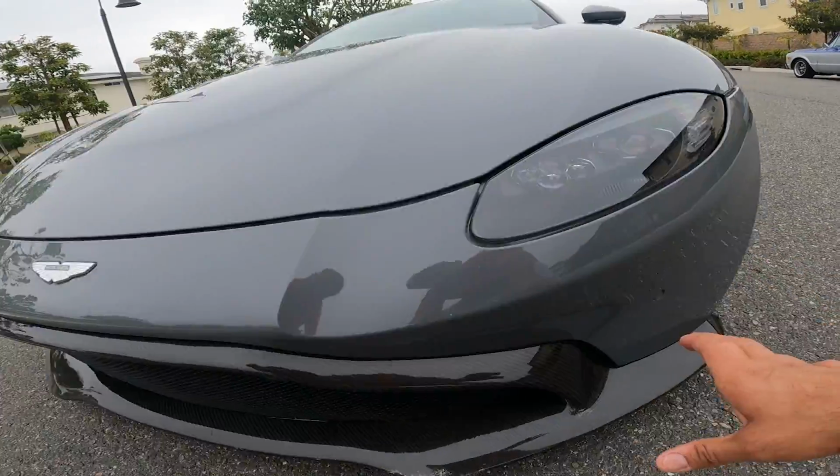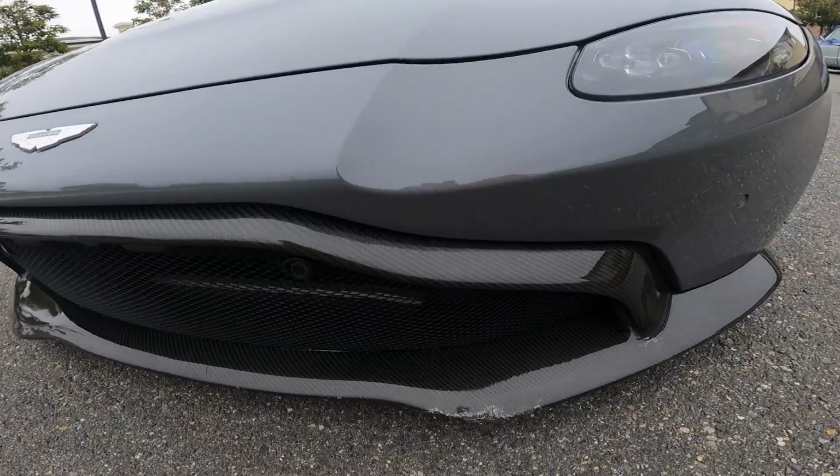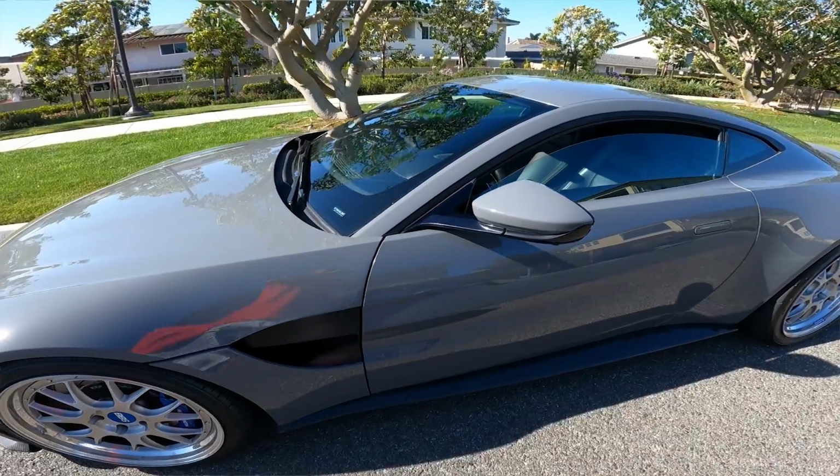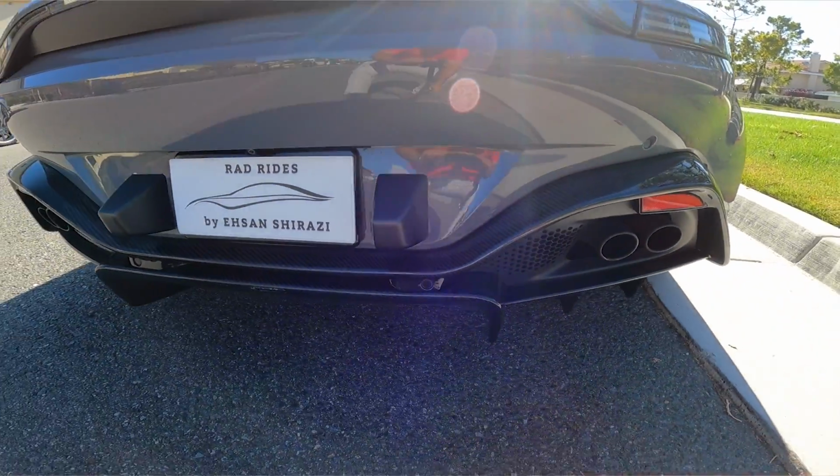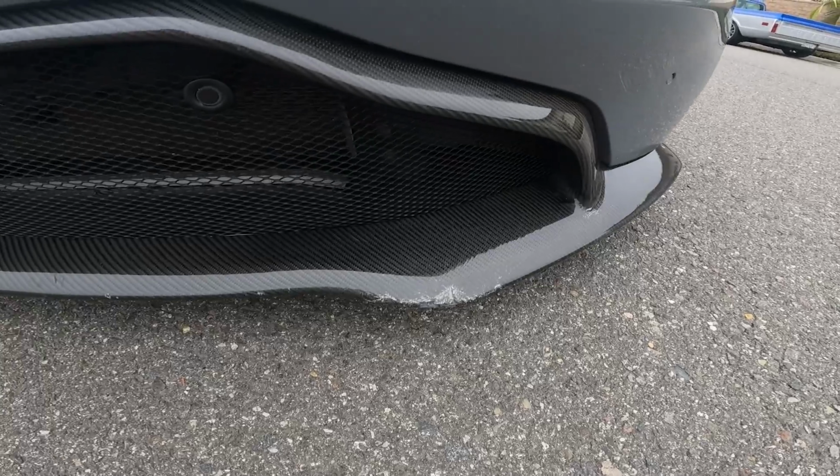I love this front bumper of this car. Now, this car did come with the carbon fiber front lip, side skirts, and rear diffuser. The front of it has been damaged a little bit, but Full Throttle Auto Studio has plans to replace it.